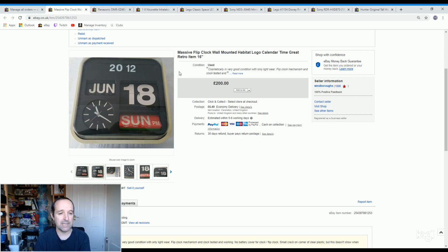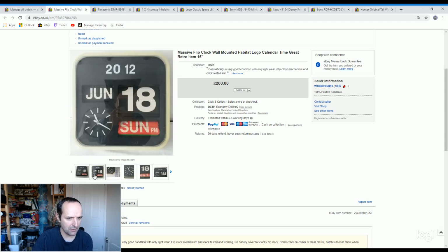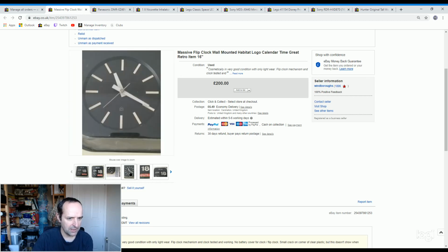A massive flip clock, probably that square, glorious thing. And I actually know how much this cost me. It cost me £12. Picked up at a boot fair from a couple of guys, and it came out of Habitat, so it had the Habitat logo on it. See if I can zoom in.